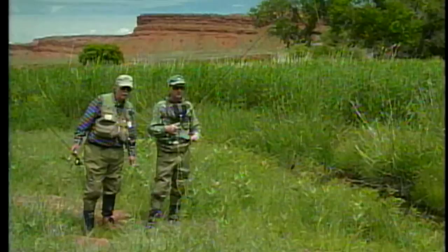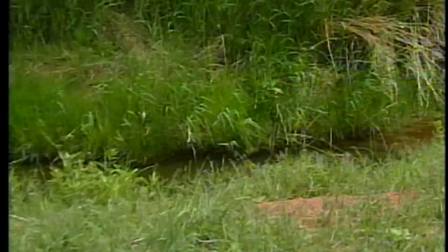Okay, now Colin, the fish are lying underneath that bank. With the weeds overhanging, it's going to be very difficult to get your fly in. Let's take a test of the wind. The wind is going to blow it in there. So you're going to want to get down low and kind of sidearm it in there underneath that tall grass hanging over.